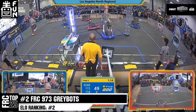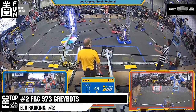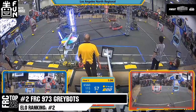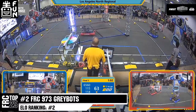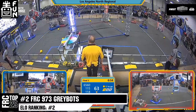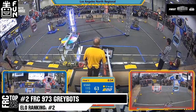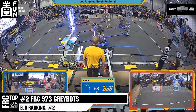You saw 973 there, able to go back to the front of the trench and get some good accuracy there too. So I was a little surprised that wasn't more of their strategy throughout the match. But nonetheless, once again, 973, absolutely fantastic. In quals they absolutely dominated, working out well with Citrus. I'll give my opinion on Citrus and hold that for a moment as well. But big props to 973, back looking like defending world champions the way they should be.